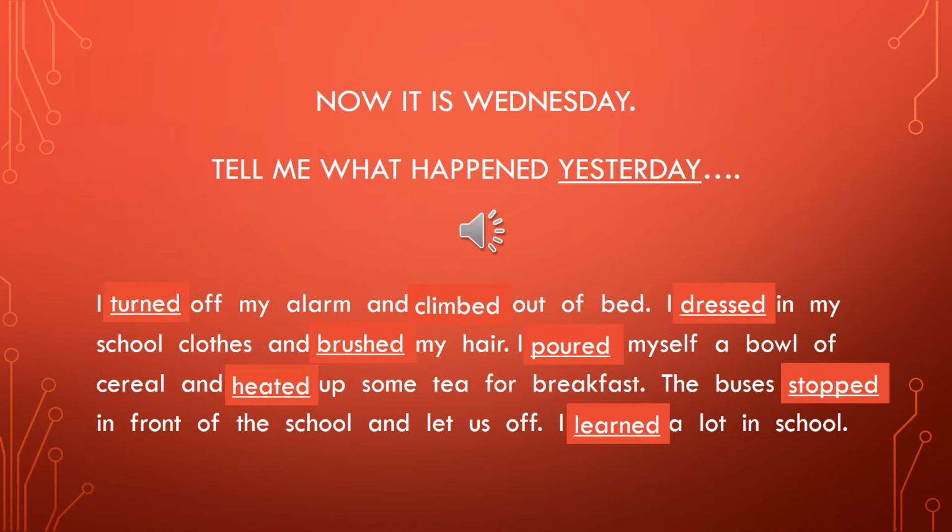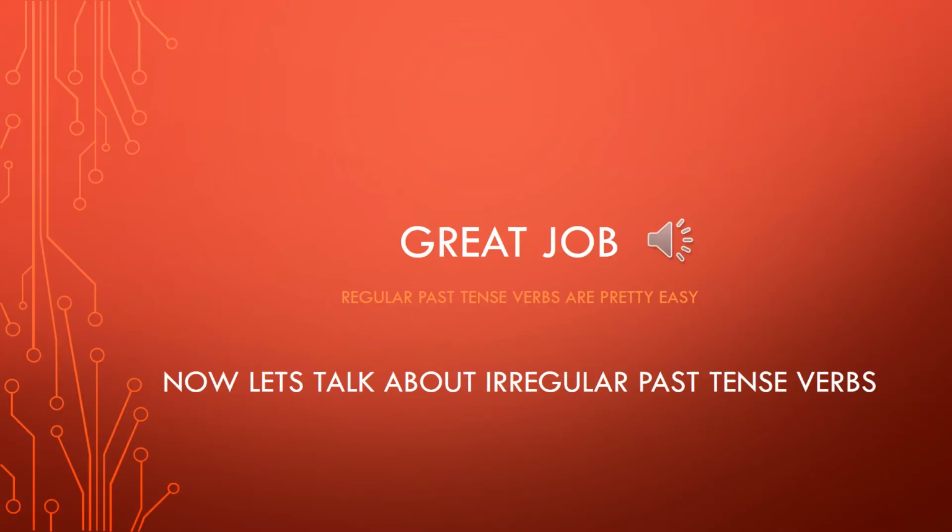Now let's read our new sentence as if we're talking about yesterday. I turned off my alarm and climbed out of bed. I dressed in my school clothes and brushed my hair. I poured myself a bowl of cereal and heated up some tea for breakfast. The buses stopped in front of the school and let us off. I learned a lot in school. Regular past tense verbs are pretty easy. So let's talk about irregular past tense verbs now.